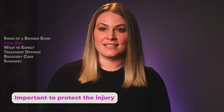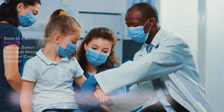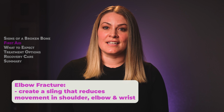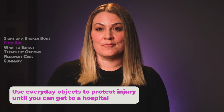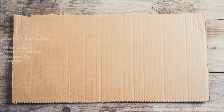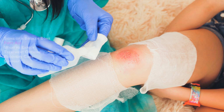Once you recognize that it's possible something may be broken, it's important to protect the injured area. This means keeping the joint above and below the injury site from moving. For example, if you're concerned about an elbow fracture, which is very common in children, it's best to fashion a sling that will keep the shoulder, elbow, and wrist from moving. Usually at home or on the scene, there aren't typical casts or splints. It's reasonable to use everyday home objects: t-shirts, clothespins, pillows, sticks, cardboard, scarves, and anything you might have on hand. If there are any open wounds, it's best to keep them clean and covered. You can wash with soapy water or hibiclens if tolerated, or just cover as you head to the doctor's.